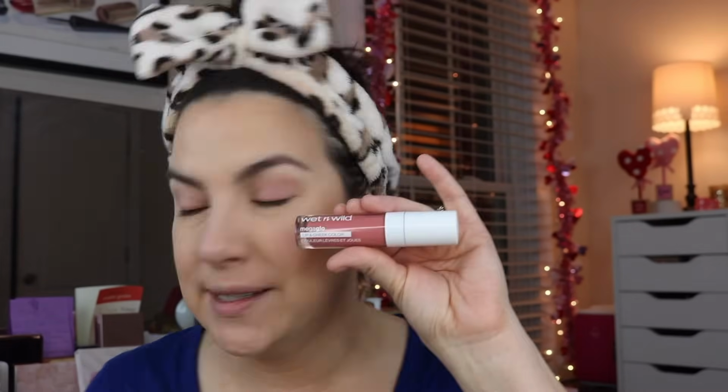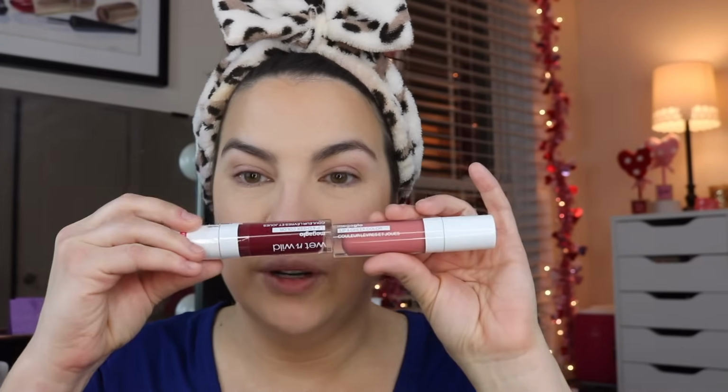Now, as seems to be the trend in drugstore makeup, we're seeing more of these liquid blushes that are kind of mimicking the intensity of Rare Beauty blushes, and Wet n Wild is getting in on that. They've got their MegaGlo lip and cheek color here in Rosy Romance, and then I also have the shade called Berry True. Okay, so a couple of options there. They've put out their MegaGlo sticks in a couple of new shades, and I also noticed that they repackaged some of their existing shades.